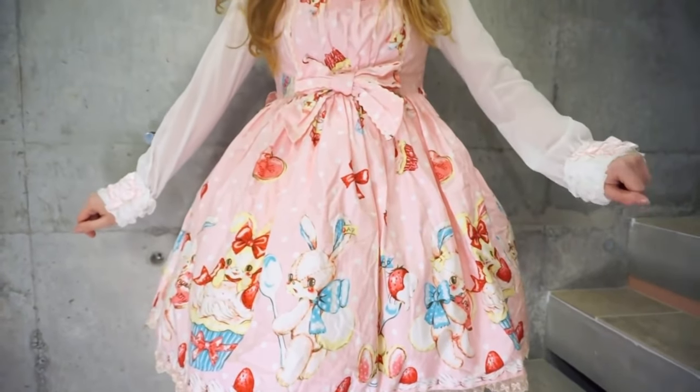I feel like a massive, floofy cupcake. Like the best of fluffy cooking. Anyways, let's go for the final dress. Let's go. So, Lyrical Bunny by Angelic Pretty.